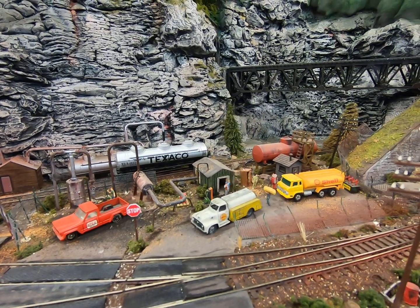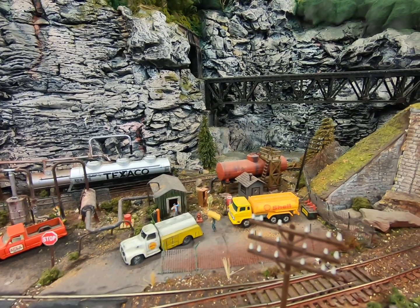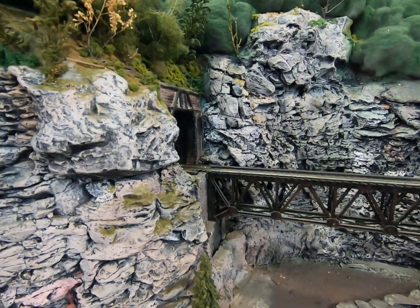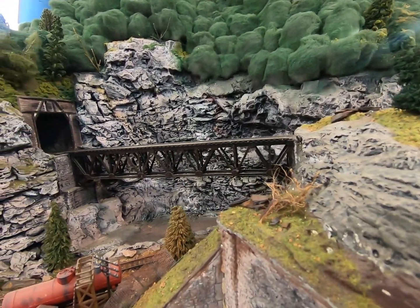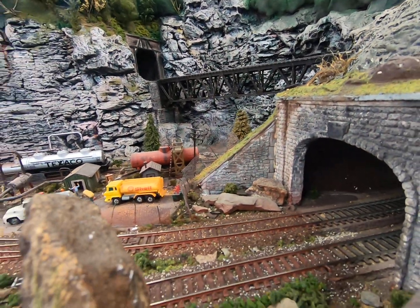Now, in previous episodes, we mentioned in Summit that you went through a tunnel and then went up to the upper level. This is where you come out of that Y and continue around and then go into another tunnel to reach the upper level of the helix.